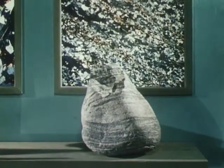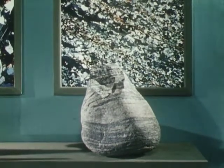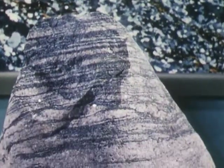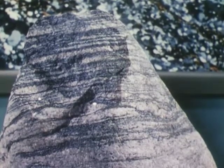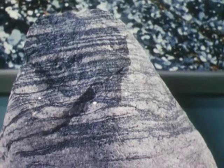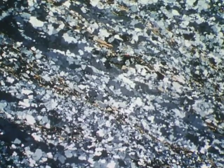So we are left with one unsolved puzzle. This rock is also made of intergrown crystals. But in this case, the crystals are arranged in distinct layers. This suggests that the rock never melted, at least not completely, because melting would have destroyed the layers. But if the rock didn't melt, how can we account for the intergrown crystals of which it is made?